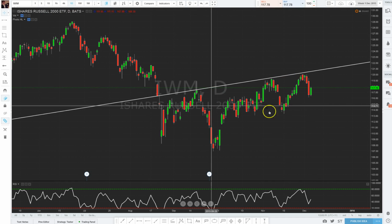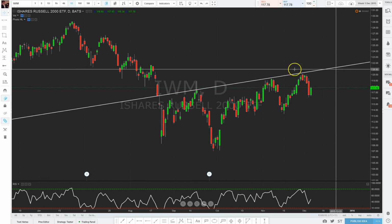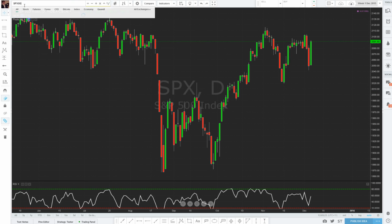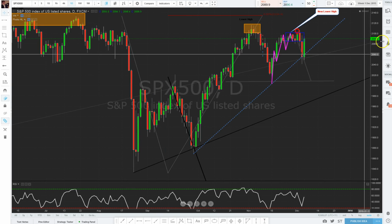So I'd be monitoring this on the daily to see what it does. I'd like to see this cross above and stay above. But yeah, we don't know yet. We'll see how we go. SPX, so that leads on to the S&P 500. I won't talk about that much.